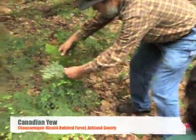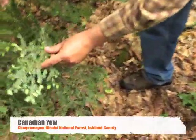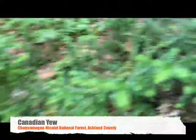Now if you flip it over, see the difference in the color? Yes. The hemlock and the balsams, they have the bluish white. The yew has this yellowish green underneath. That's called what? Canadian yew.